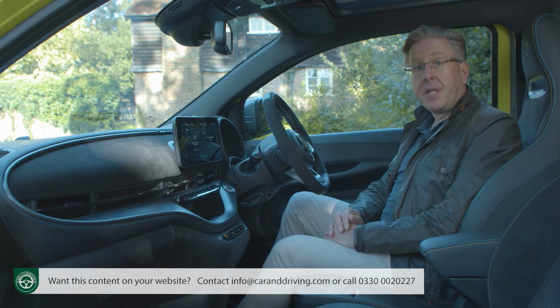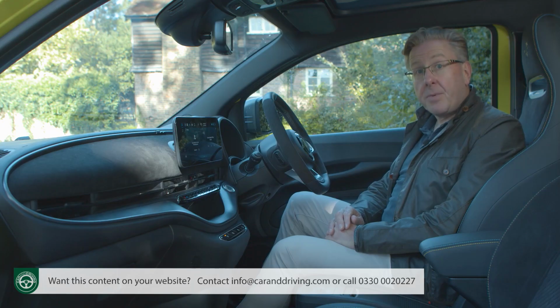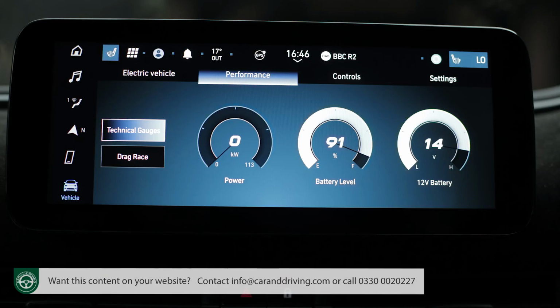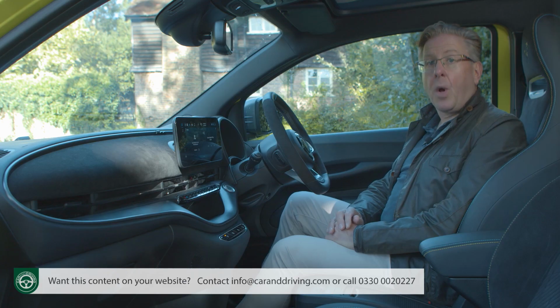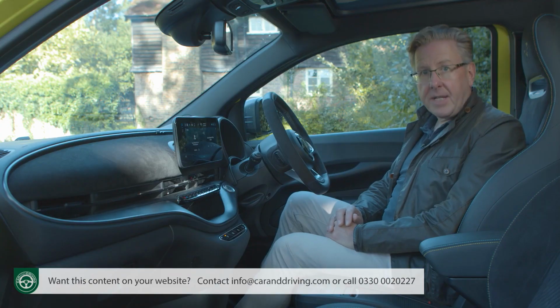More subtle Abarth differences can be found with branding added to the cockpit's two screens, and this 10.25-inch Uconnect centre monitor adds in a bit more substance with various selectable performance pages. These include what the marque calls technical gauges, largely superfluous, virtual dials for power, battery level and 12-volt battery output. There's a drag race screen where you can record acceleration times. Otherwise though, as you'd expect, all of the display tech is exactly as you'd find in the equivalent Fiat, this central monitor offering navigation, advanced speech recognition, Wi-Fi connectivity and remote smartphone access.